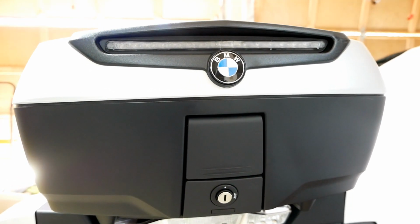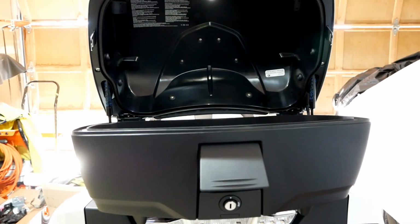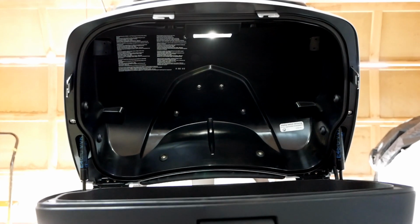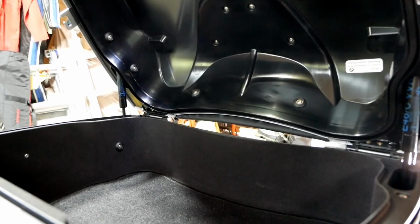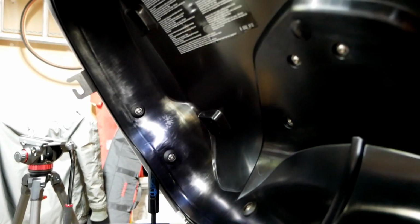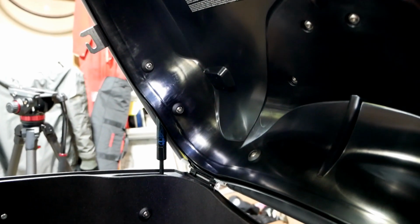Once unlocked, pressing on the latch release button releases the latch handle and opens the top lid of the case. Two side struts assist in the opening and a small LED light turns on so you can find what you're looking for in low light conditions. Here's a closer look at the side struts that assist in opening the lid and the LED light. The LED light does not have an on and off switch, so the light stays on as long as the lid is open and it goes out when closed.